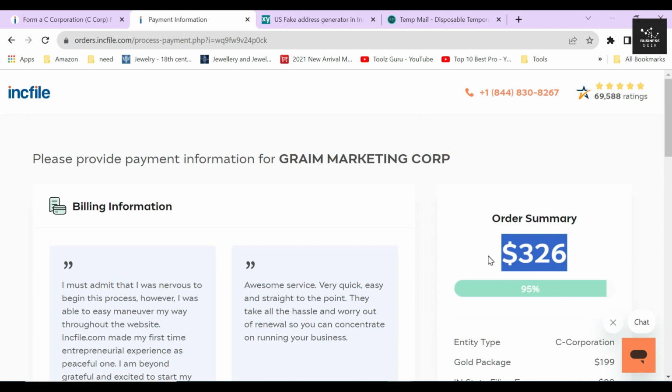So for just $326 in total, you can register your own C corporation today in the state of Indiana. Personally, I think the price is fair since IncFile will be the one handling all the documents and registering your corporation on your behalf, so you won't need to go through any of these hassles.